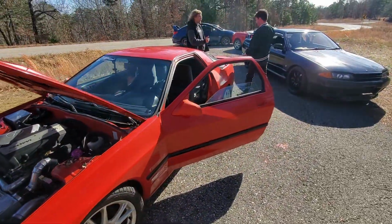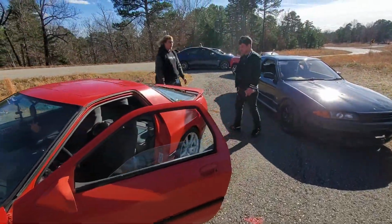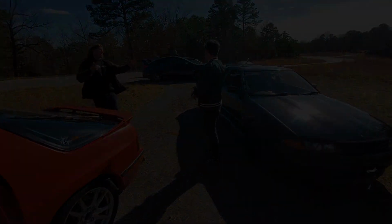My G37, I throw that thing everywhere. It has so much grip. It has the stability.